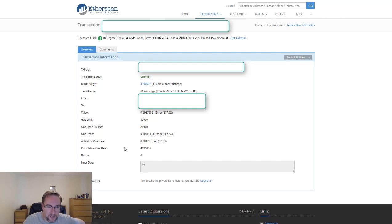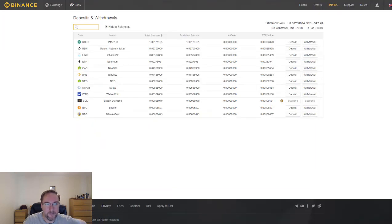So that's the transaction gone through. So now that it's hit, we'll go back to Binance, and it shows that there has been a credit now, so we've got some funds in the balance. So if you wanted to send that, you could hit withdraw and then send it on.